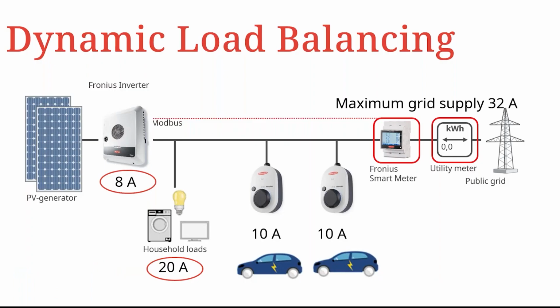So the key thing with the dynamic load balancing is it's great where you have up to 3 devices all on one site and you don't want to be exceeding the incoming supply limit. Particularly, this focuses on commercial customers where they may have a set maximum import current from their energy supplier. And when they go over this limit, they'll get additional charges. So making sure that you're below that maximum grid supply limit will avoid additional penalty charges on your energy bills.